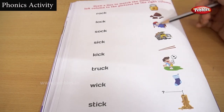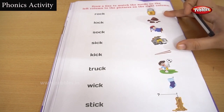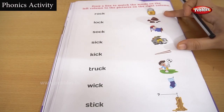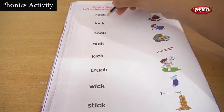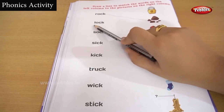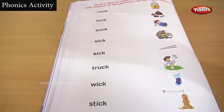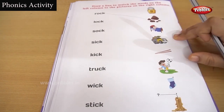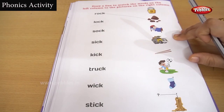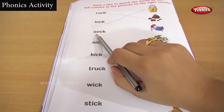Just tell me where the rock is in the picture. You are going to find it out, not I. Did you find it? Did you get it? Yes, tell me yes or no. Okay, I put a line here. The next word is L, O, C, K, lock. Lock. Just find out where the lock picture is. Yes, this is a lock. Very good.